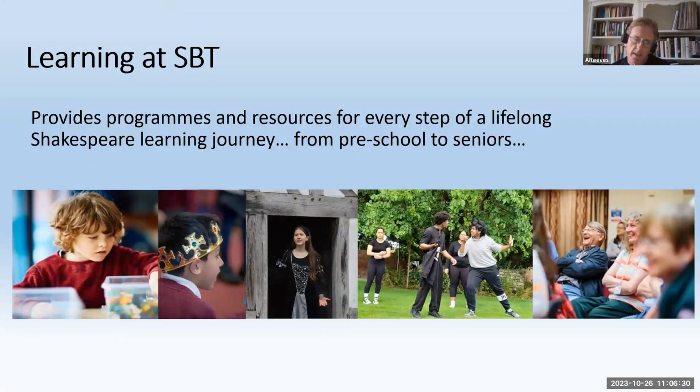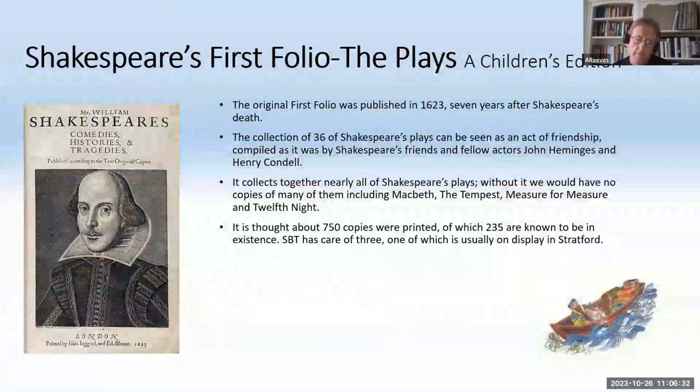Let's just give a little bit of context of this particular project. If we look at the next slide, what we're talking about today is a project that is launching and will be with you next year, a version of Shakespeare's First Folio. Shakespeare's First Folio, the original Shakespeare Folio, this year marks the 400th anniversary of its publication. It was published in 1623, just a few years after Shakespeare's death. And the folio was the first collection of Shakespeare's work.